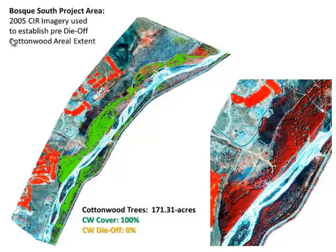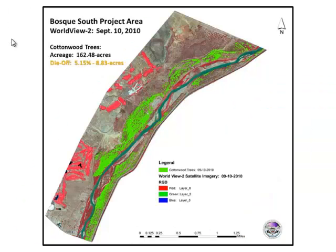We used the 2005 color infrared digital imagery as kind of the standard. In this particular area, we picked an area which we call Bosque South. And it's the standard of what I'm going to say is healthy cottonwood: in 2005 it represents 100% cottonwood cover and 0 die-off, and there's approximately 171 acres of coverage.